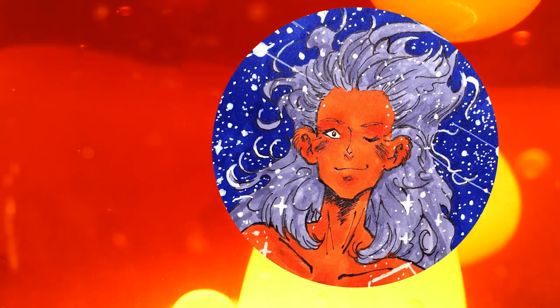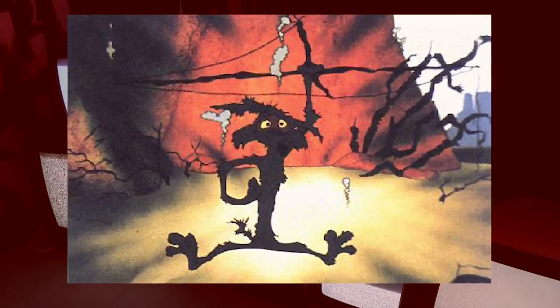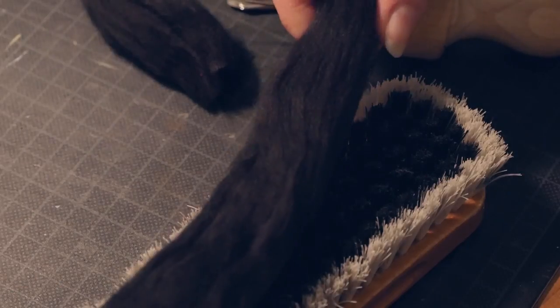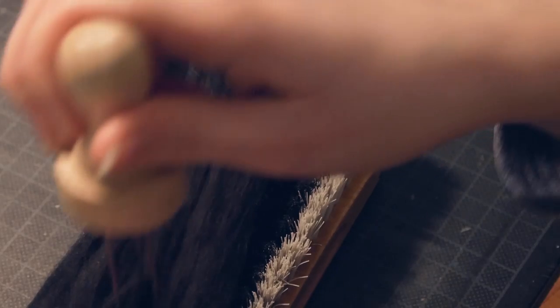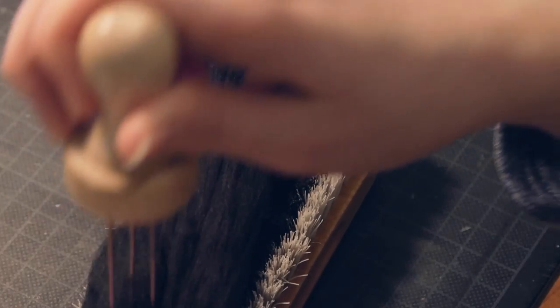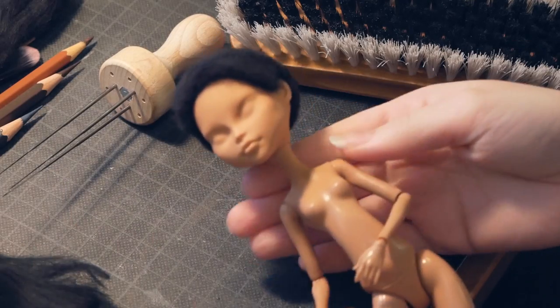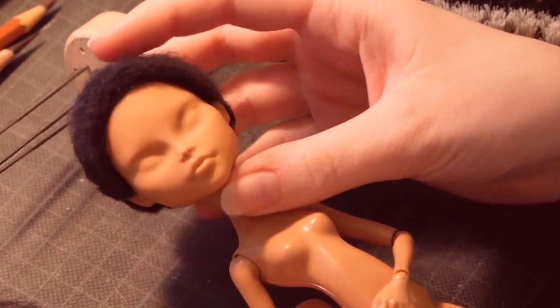My actual inspiration was this one episode. When I saw it, I immediately went, oh, yes! So I unconventionally started out with the hair, which I needle felt. I stab and keep on stabbing until I have the texture I want. When that's finished, I glue on the doll's head and may I say, oh, you look so cute.